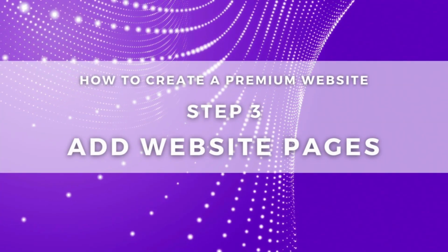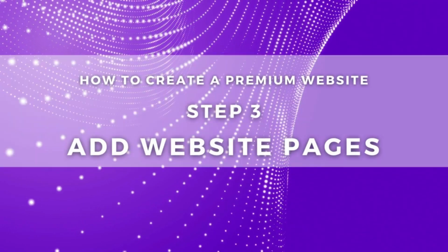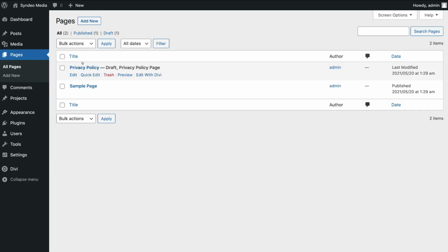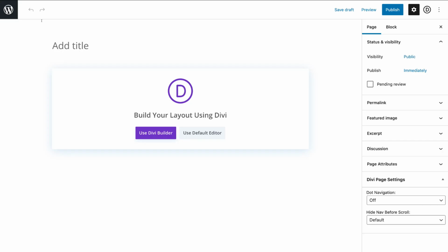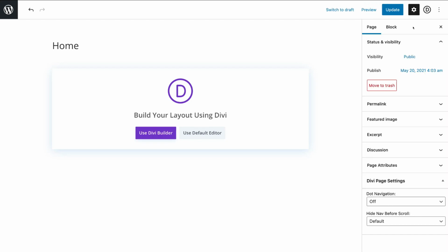And to start building our premium website for our small business, we need to create website pages. So navigate down to Pages and click on All Pages. Then simply click Add New. And this is how we can create website pages. So come down and create your first website page. We're going to create a home page. Every website needs a home page. So go ahead and add home. And then head over to the right hand side and click Publish. And publish again. And just like that, you've created and published your first website page, your home page.